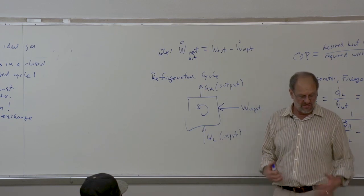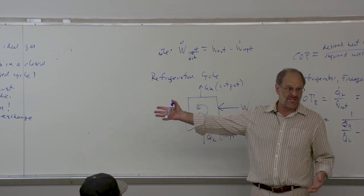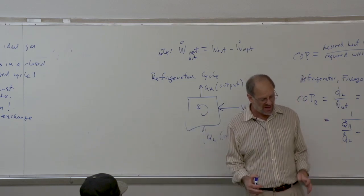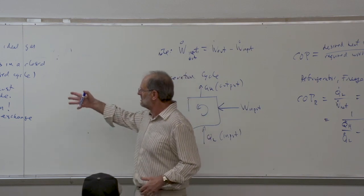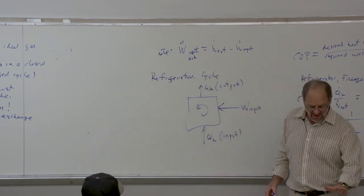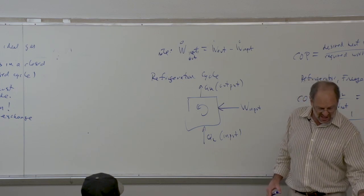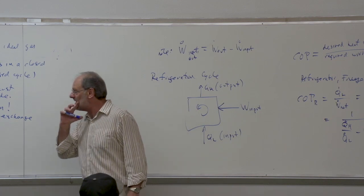Okay. Now, what is the performance parameter of interest? Well, obviously, it's a heat engine cycle, so it's a thermodynamic efficiency, or again, thermal efficiency that we're going to be calculating as we go through these different gas power cycles. And there are many different cycles that we're going to get into. So let me just pause then. Any questions?